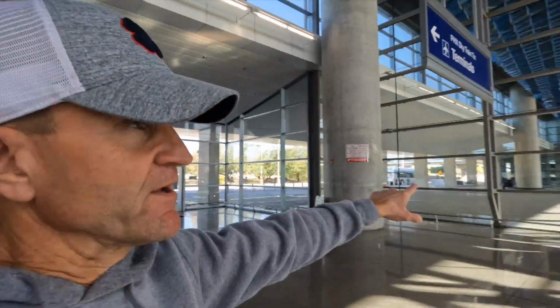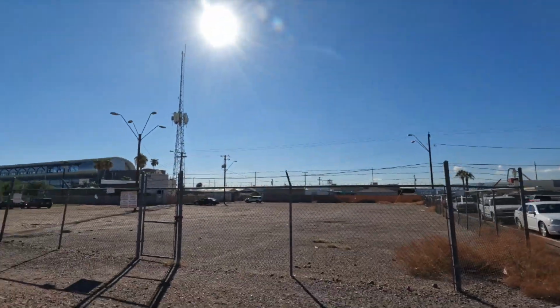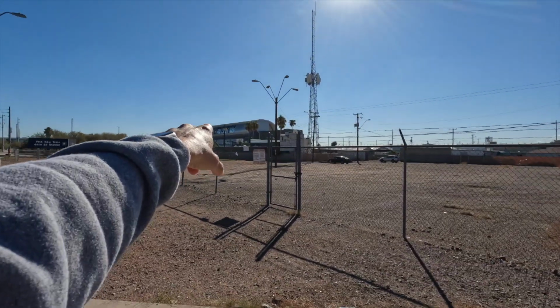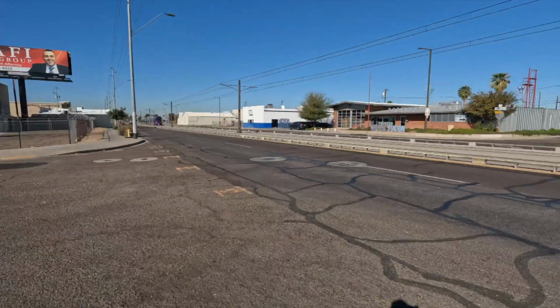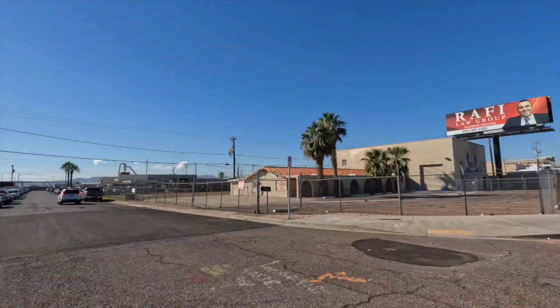So you take the Phoenix SkyTrain to the Metro light rail, and you can also go downtown Phoenix and all over Phoenix on the Metro light rail if you wanted to. So it's actually a really nice little system that they have here. I like it. So the rails look like that. I could have taken that. 44th Street Station is right there. And you walk down right here, or you can take that rail system a half mile, and Extra Space Storage is right there. Super convenient.